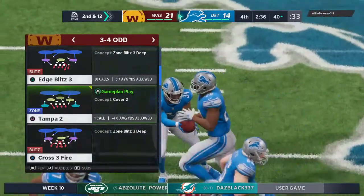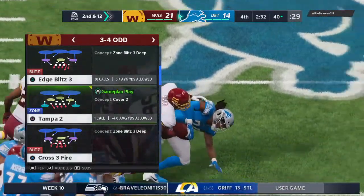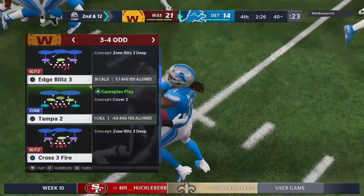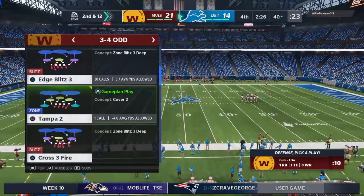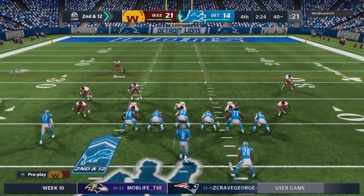This linebacking corps, they've done a good job of keeping that running game in check, haven't they? They certainly have, and what they'll also do when this game is over is thank the guys up front, the big defensive line, because they've kept them clean, so to speak. Not letting blockers get to them, allowing them to run to the football and keep that running game bottled up. Behind the chain, 2nd and 12.